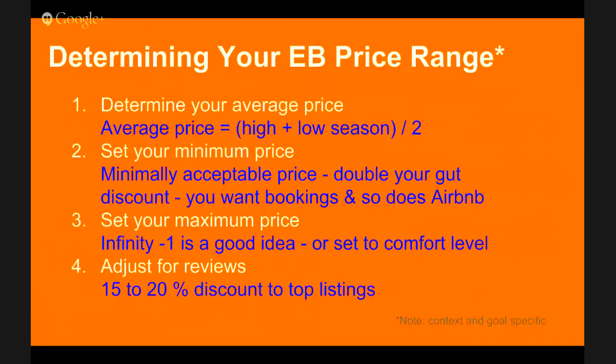So, determining your Everbooked price range. These are the things that you would be doing. So, determine your average price. I wanted to define that for people so that it's clear. Your average price is essentially the average of your high and low season price. I'm going to talk about that in a little bit more detail in a moment. Your minimum price would be your minimally acceptable price.